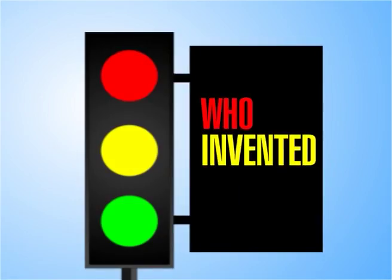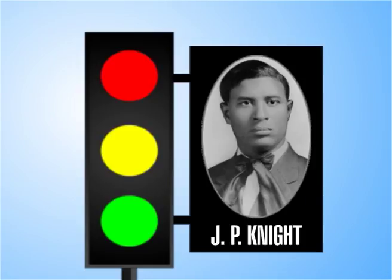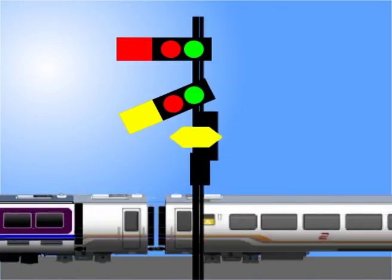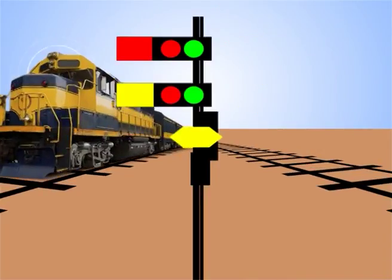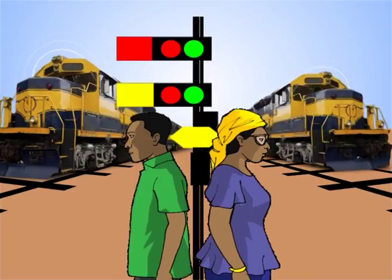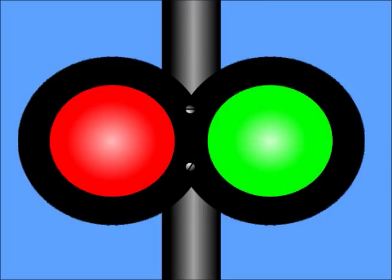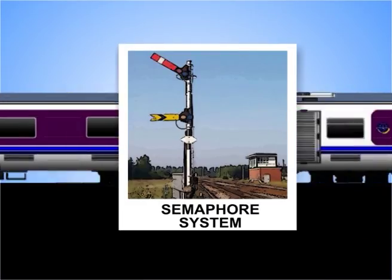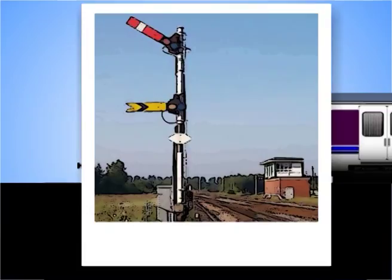So, who invented it? The first traffic signal was invented by J.P. Knight, a railway signaling engineer. These lights were first used on railroads to show when a train should pass or not. This kept the railroad safe and easy for pedestrians and allowed other railway trains move with ease. Red and green lights were used. These lights were placed on a device called the semaphore system, with small arms extending from a pole.